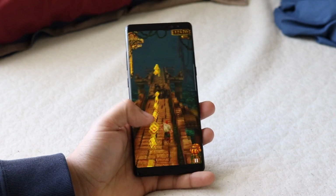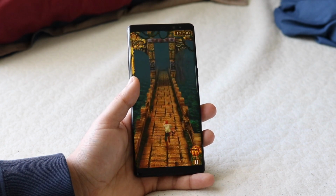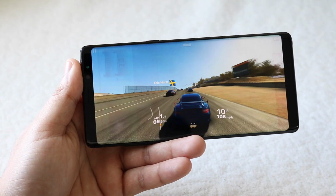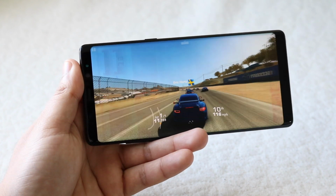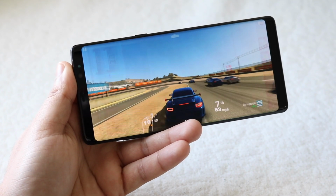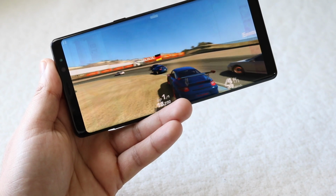Gaming and everything like that is also very decent on this phone. Smaller apps, Temple Run, Pew Pew, all those things are fine. Bigger games like Real Racing 3 run perfectly fine. I have no complaints about it as well. It's a very good device, really, in terms of performance. Whatever you're going to do with it, just don't expect to get it and have it last you forever.